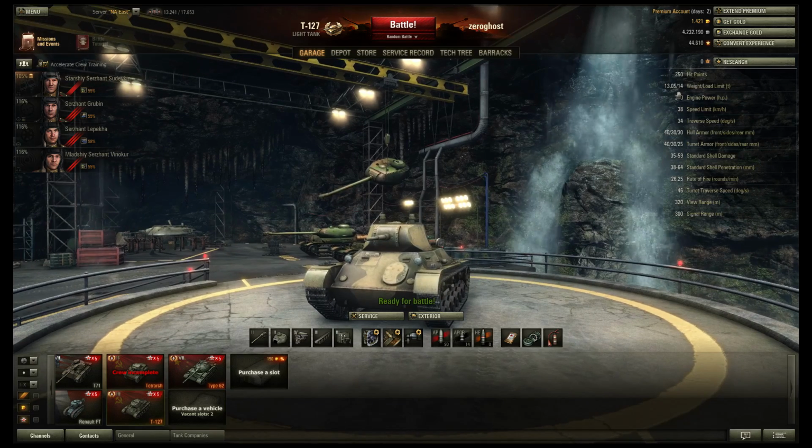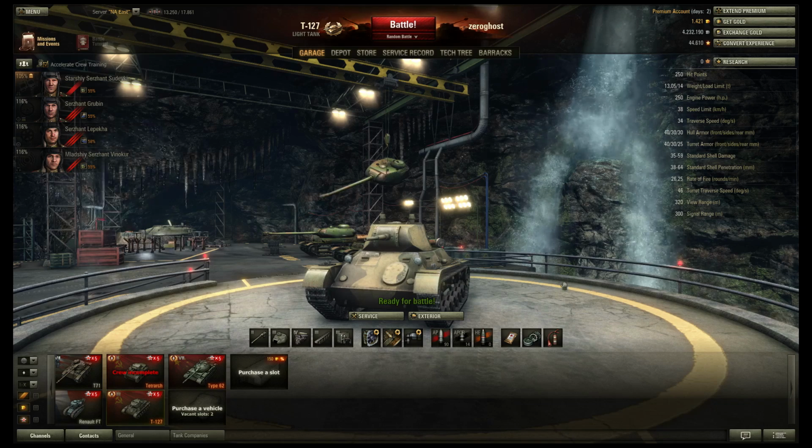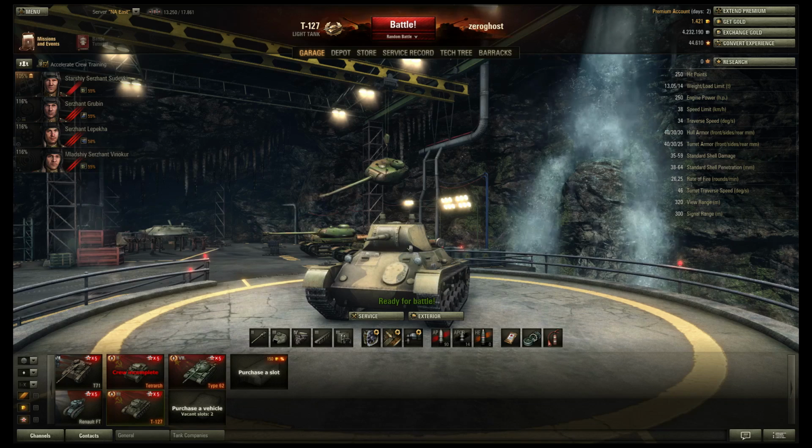So let's take a look at the stats here. 250 horsepower engine, top speed 38. It will cruise at above 30. It's not a slow tank. It's not, you know, fast. It's not a Locust or anything like that, but it will definitely get you to the battlefield in time, and usually one of the first, so it's pretty good.